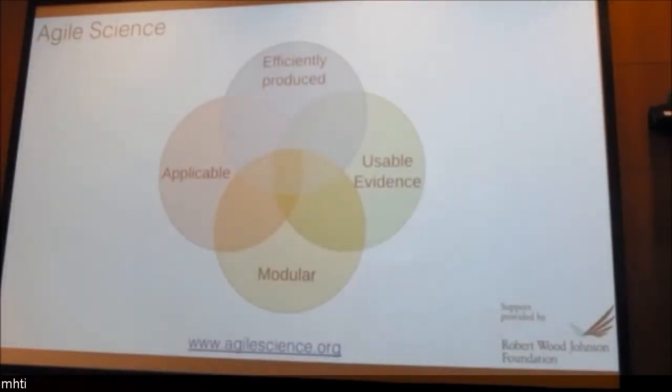And conceptually, what we want to do is produce usable evidence, which is a concept that Pedro will go into great detail about, efficiently produced, applicable, and built in a modular fashion. And we care a lot about modules. Particularly, Pedro is going to dig into usable evidence and modularity quite a bit. But I'm just going to hit on what makes it agile and what makes it science.